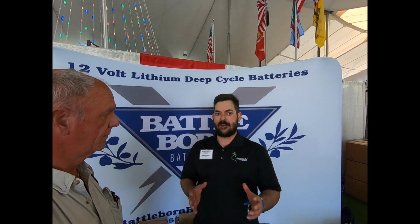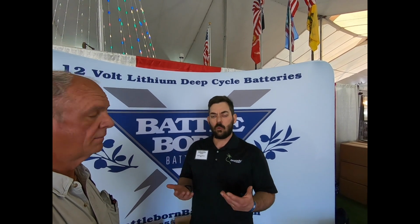Along with the cells, we use a proprietary BMS, and we feel that we use a very robust BMS. So we've tried to do everything we can to spec the best quality battery possible and give you a really in-depth manufacturing process to ensure that every battery that rolls off our production line, we can put faith in and know it's going to work great in your rig.